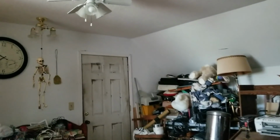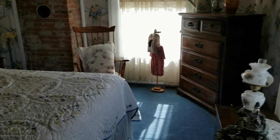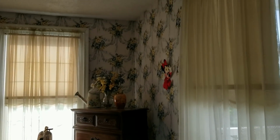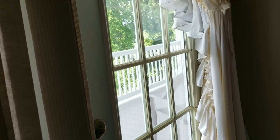But there is this kind of scary door there, and that goes to some unfinished attic space. And you see the skeleton. I mean, this is definitely a semi-haunted house. That attic space was scary, and I don't know what we would do with it, but it's just a whole other project. Right now we're back into the main house on the second story.